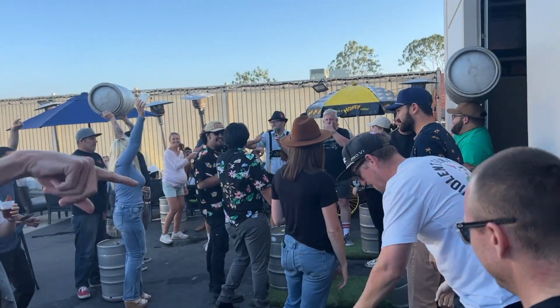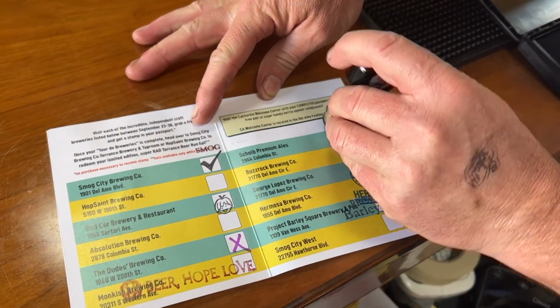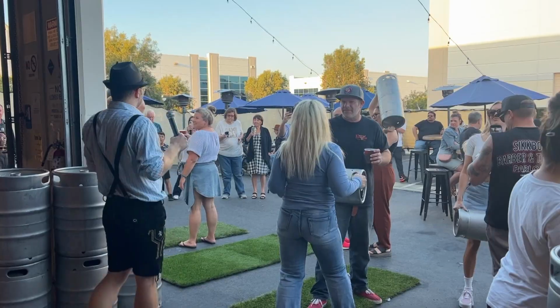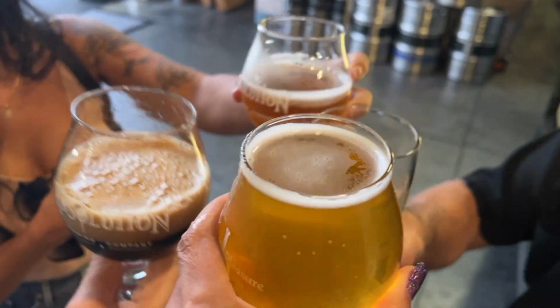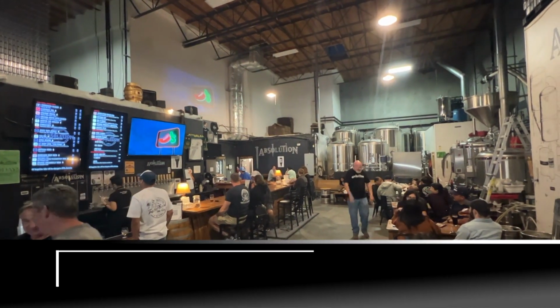I mean, this passport thing here, I heard about it through the Discover Torrance website, the Welcome Center in Del Amo. So here we go. We're Ubering around and going from one to the next, and so far I'm feeling pretty good. Some of these we haven't even been to. We're meeting new friends. You guys gotta do it. This is awesome. My friends and I walk over to our next destination, Absolution Brewing Company.